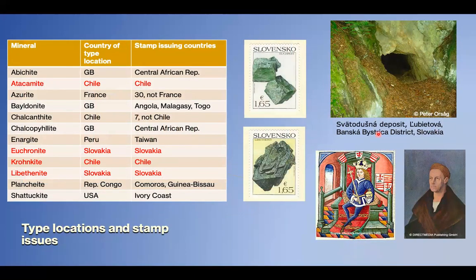A mineral's type locality is usually the location of its discovery. 12 of the 31 copper minerals on stamps, all of which were discovered in the 18th, 19th or 20th centuries, have type locations according to the International Mineralogical Database. Only Chile and Slovakia, which are identified in red on this table to the left, appear to have recognized this fact. Flipping the coin, Britain has failed to recognize this, despite having a very rich copper mineral heritage in Cornwall.